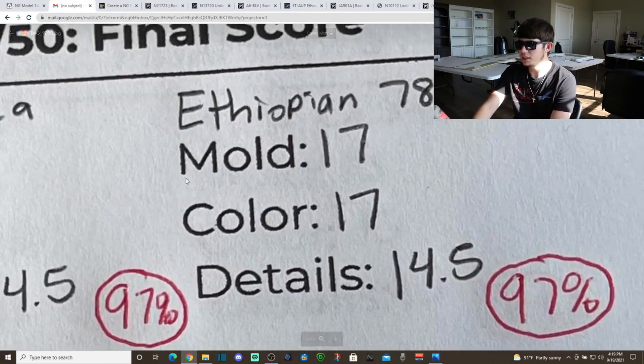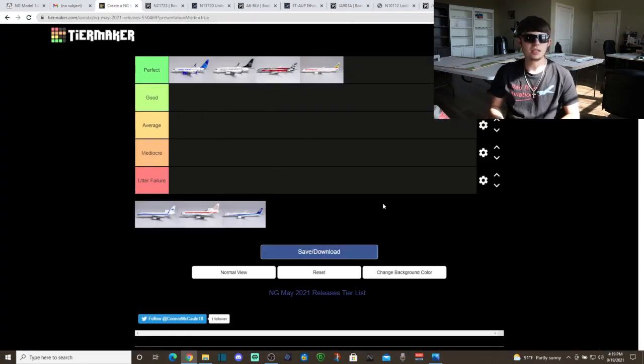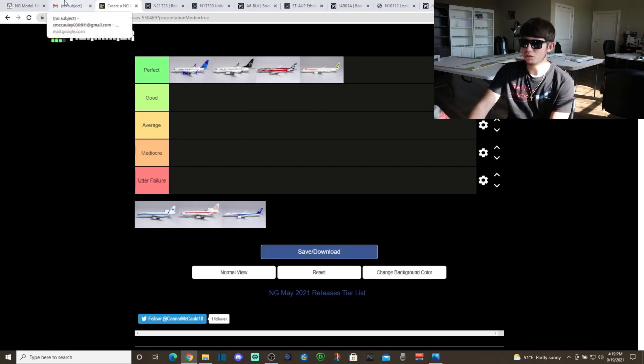Got 17 for the mold, 17 for the colors, and a 14.5 for the details. That brings it out to 97% once again. Another great model from NG, and I don't even know what to say. They just keep killing it. They literally can't keep killing it. But there is a couple, I wouldn't say flaws, but a couple things I found that made me interested later on in this tier list. So not every model is completely scoring the best of the best, if that makes any sense.